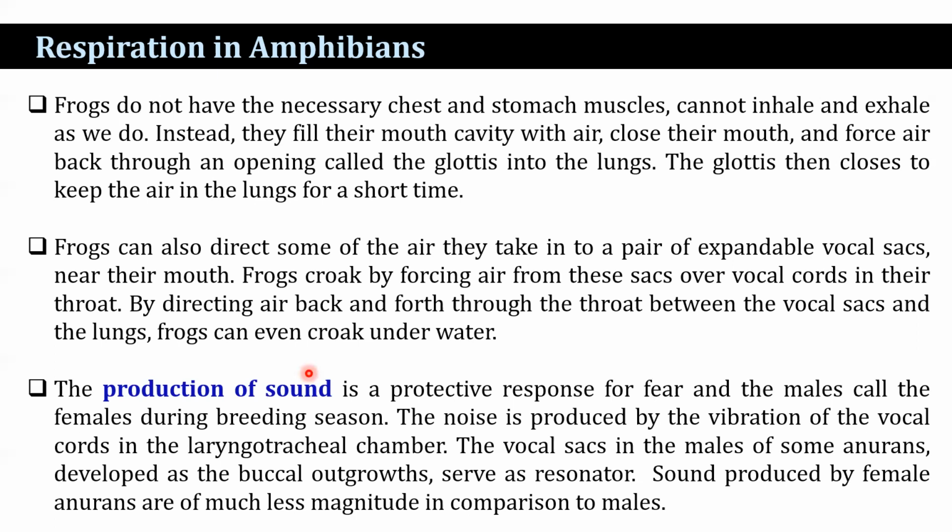Frogs croak by forcing air from these sacs over vocal cords in their throat, by directing air back and forth through the throat between the vocal sacs and the lungs. Frogs can even croak underwater. That is interesting. The production of the sound is a protective response for fear, and the males call the females during breeding season. The noise is produced by the vibration of the vocal cords in the laryngotracheal chamber.